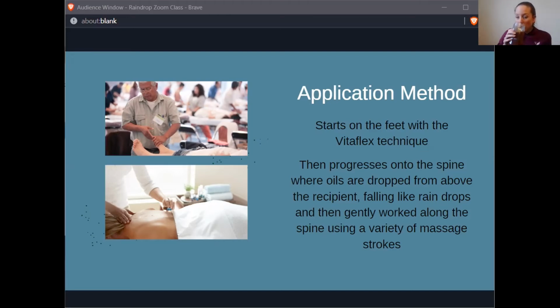Speaking of hydrating, this is my red drink with Ninja Red in it. So you want to make sure you both hydrate just like after any massage.